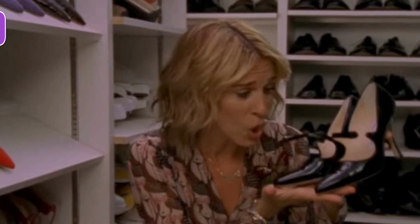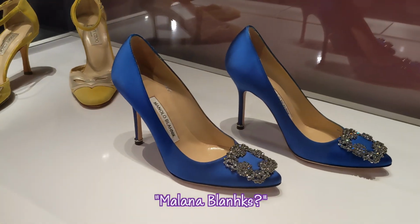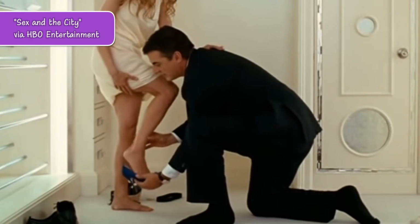How do you pronounce it again? Manolo Blahnik. What did I say? Milana Blancs. I'm not sure. When these shoes were incorporated into the Sex and the City show, suddenly the demand for these shoes, the Jimmy Choos, the Manolo Blahniks, were suddenly very desirable and elevated.